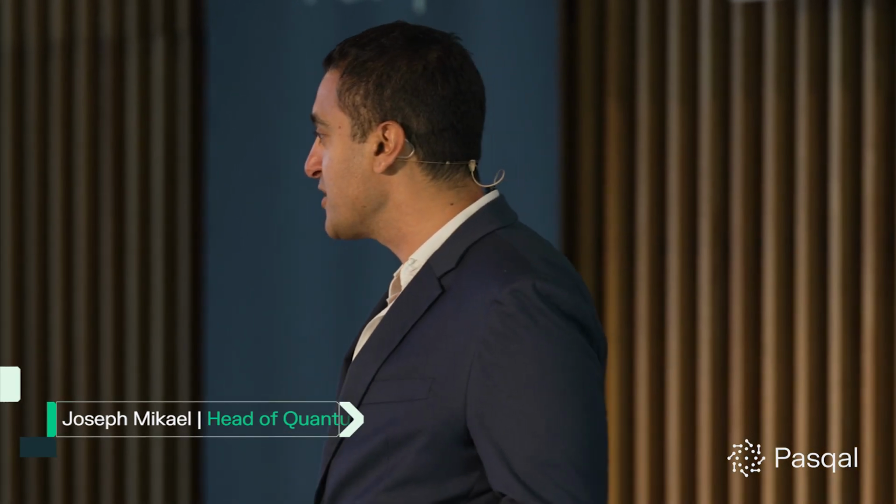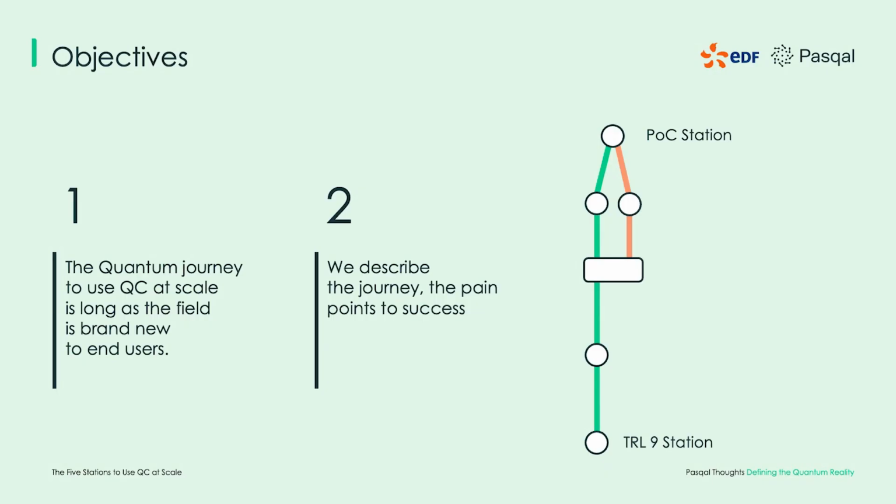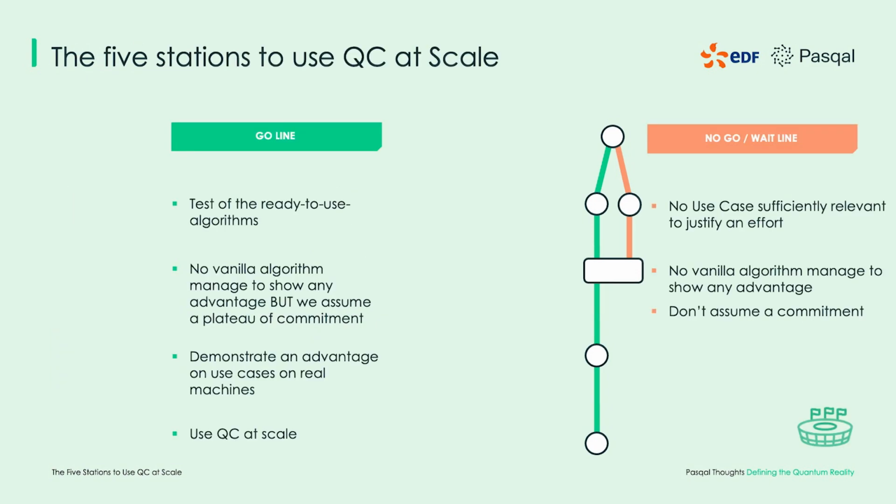So I've been asked to describe what makes a use case. We've talked about use cases since the beginning of this event, so I want to take the opportunity here to describe what a use case actually is. And I describe the quantum journey of a use case from the very first POC to, hopefully, the highest possible TRL of the use case.